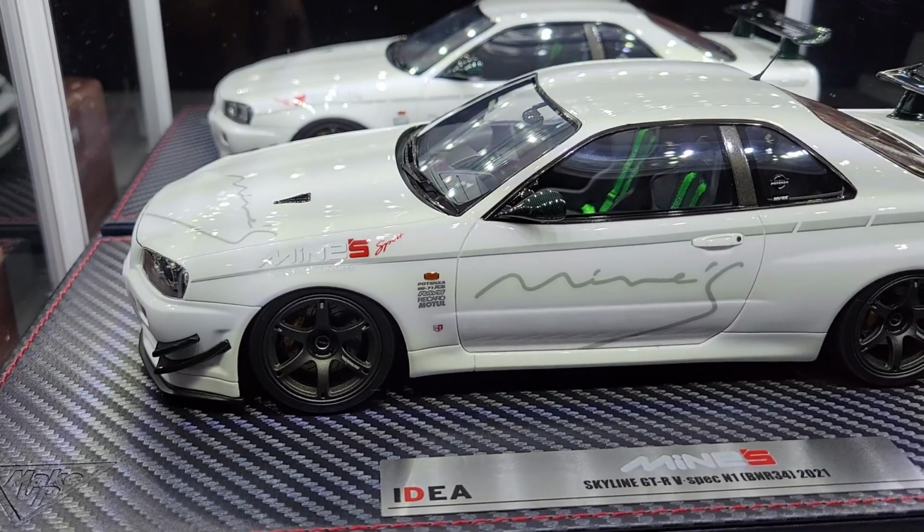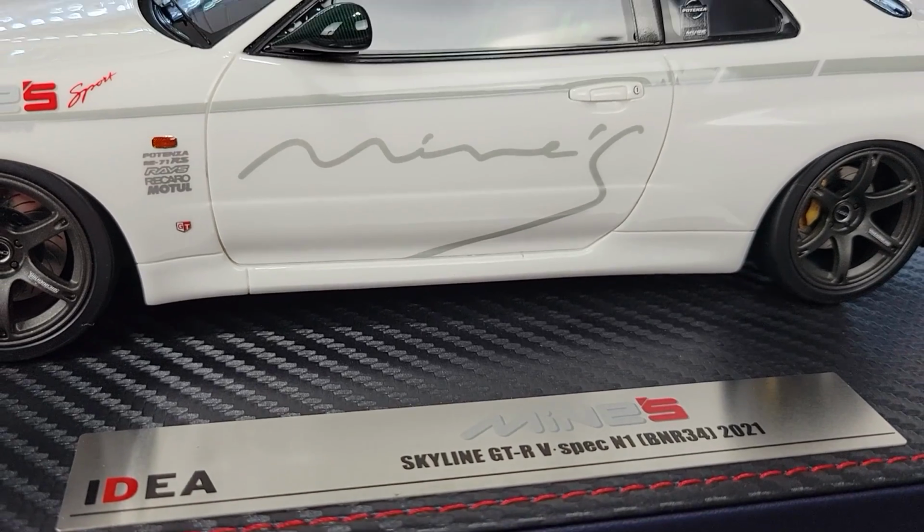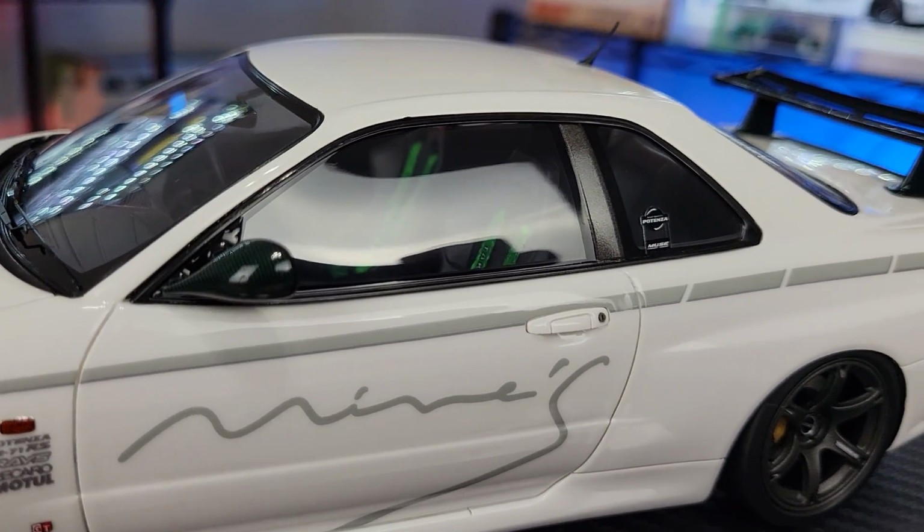And not only for the exterior, but now you can travel into the interior of the car where you'll see it fitted with a nice double set of Recaro bucket seats. You've got seatbelt details to go with that. It's got a Minds steering wheel, and it also has a carbon fiber mirror. The console, the panels, everything looking exactly like it would in the real life version of this car.